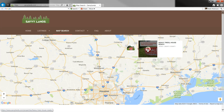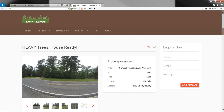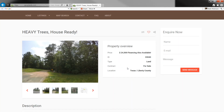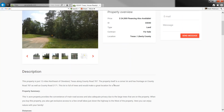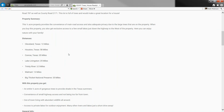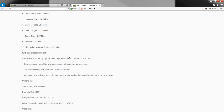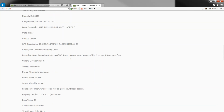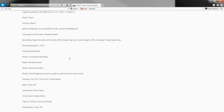If we just go into this, you can scroll down and see all the details. I'm asking $24,500 cash, and I will also finance this property for you. You can see a bunch more photos here. You can get down into the description and property summary and distances from Houston. You're about an hour north of Houston for this property. Lots of lakes, lots of rivers all around. This property, you get all the trees, a whole half acre, out of town living, but still close enough to get to the city. I give you all the specific information about the property.